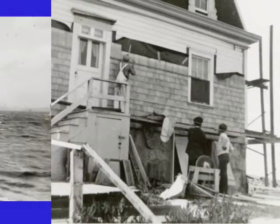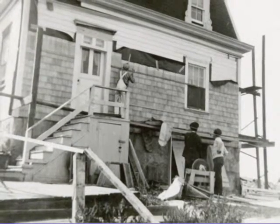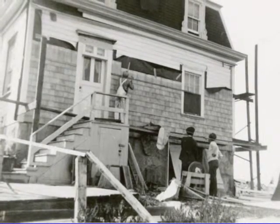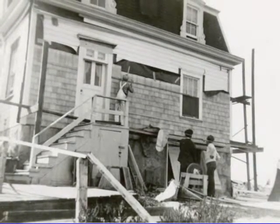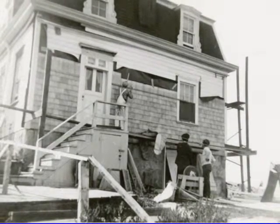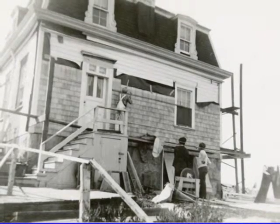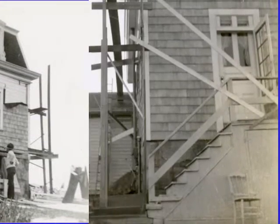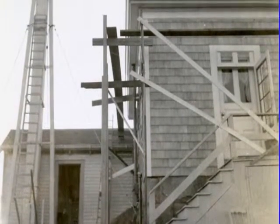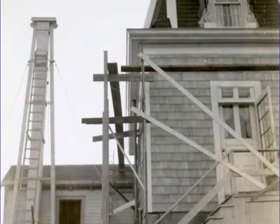In 1939, the Coast Guard took jurisdiction of the lighthouse from the lighthouse service. The Coast Guard repaired the damage from the hurricane of 1938. These pictures also show changes to the siding. They also repainted the window frames and chimney and sealed off one window on the northern side, changing the overall look of the building.